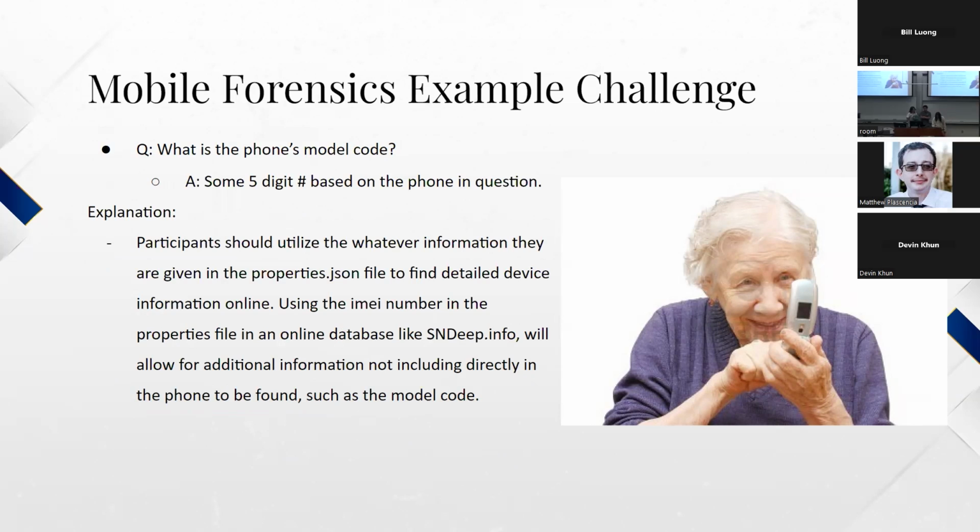So for the explanation of this question, participants should utilize whatever information they have, either in any JSON files on the device or even information online. So similarly to OSINT, any data that you get on the phone, you could search it up to get more details or data about it. In this case, you could use an online database like snd.info, which will give additional information not directly included with the phone, such as the model code.